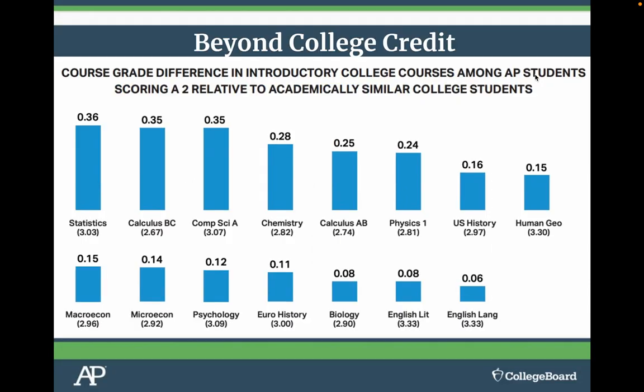Additionally, students who take AP exams tend to do better in their introductory college courses than their peers that did not. And so this data shows you students that received a 2 in their AP class compared to students in the same classes that didn't take an AP class. And so the number on bottom in parentheses is the general GPA for non-AP students in their introductory level college course. And then the top number is the percentage, or the amount of increase that those students have in their grades. And that is students that got a 2 on an AP exam.